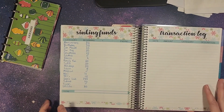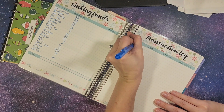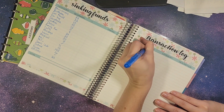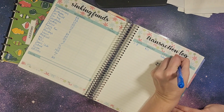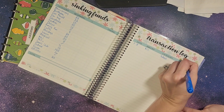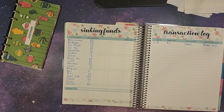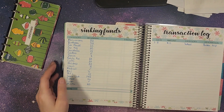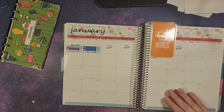So flipping on over, I did just get the kids brought in a school field trip form for one of them, and it was $10. Okay, so it was $10 for a school trip. Didn't expect that, but luckily we had $10 in there for him to take that with him. Don't think anything else has come out of sinking funds. I think we're good there on the front. So we're actually off to a great start, I believe, for this year, especially for the first week of a new year and all that.